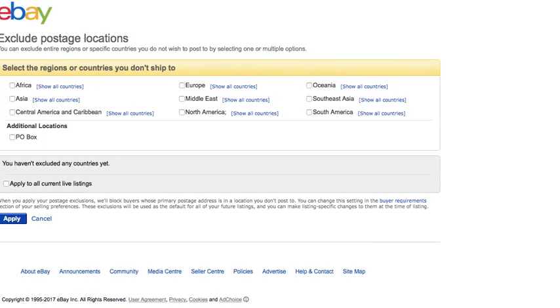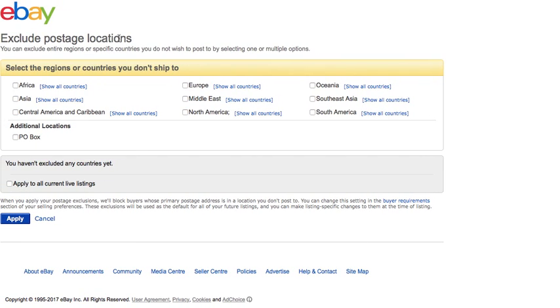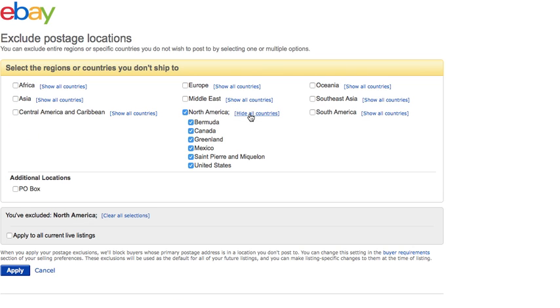Sorry, that's cut off again. So exclude postage location: select the regional countries you don't ship to. Canada is in North America. You can block whole continents if you like, and that will select everything. Or if you want to just block one country, for example Canada, then you just tick that box. Remember, these are the regions or countries you don't ship to. Whatever countries are ticked are the countries that you don't ship to. And you'll see that it says at the bottom you've excluded Canada.